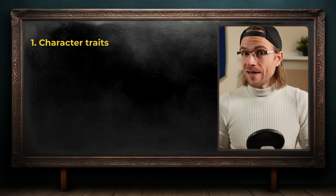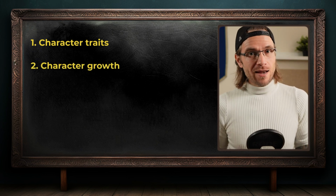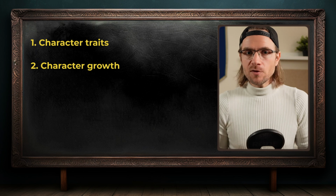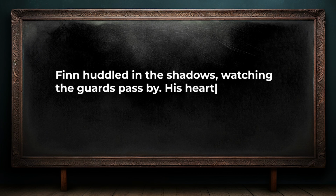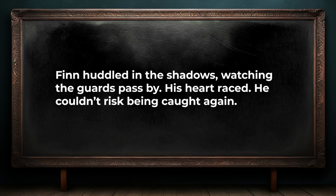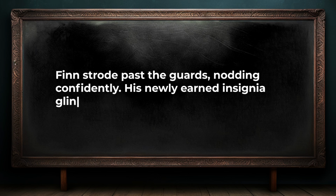Now, from here, let's tackle character growth. This is where showing truly shines. Instead of telling readers that a character has changed, demonstrate it through their altered reactions to similar situations. For instance, early in the story, Finn huddled in the shadows, watching the guards pass by. His heart raced. He couldn't risk being caught again. Then later in the story, Finn strode past the guards, nodding confidently. His newly earned insignia glinted on his chest. These contrasting scenes show Finn's journey from fugitive to respected figure without spelling it out.